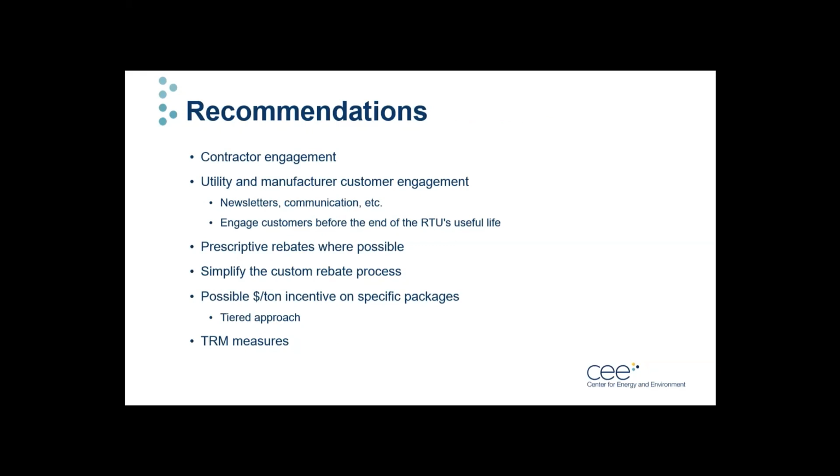Customer engagement is also important to get customers interested in the products. So reaching out with direct communication, newsletters, etc., can help initiate conversations with utilities, contractors, and manufacturers to really start that process to determine if there's an ideal retrofit opportunity, and then work to find approved installers to implement them.